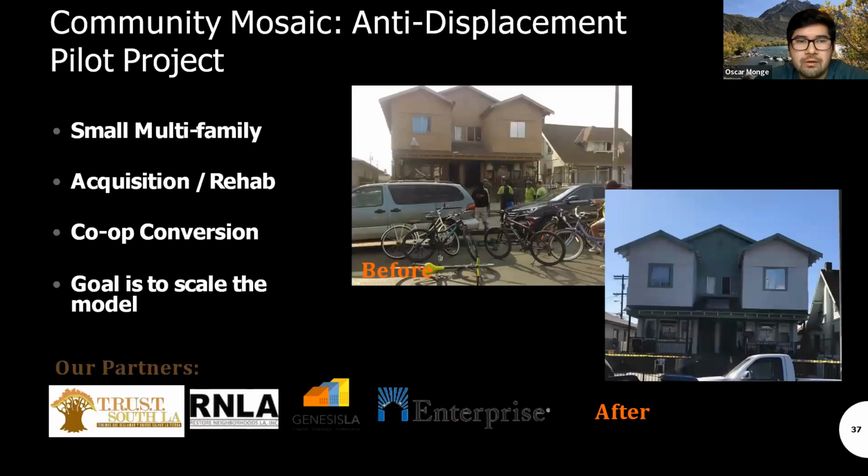So today I'm sharing about our Community Mosaic preservation program. T.R.U.ST South LA established this program back in 2016 with the intent of stabilizing low-income families in South Central Los Angeles, rehabbing and transitioning them to tenant ownership.